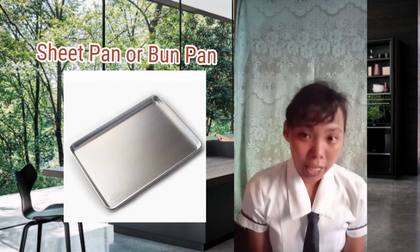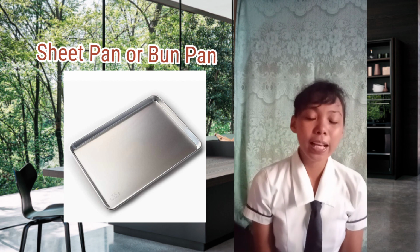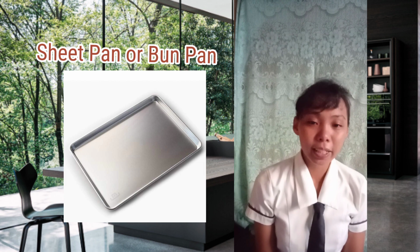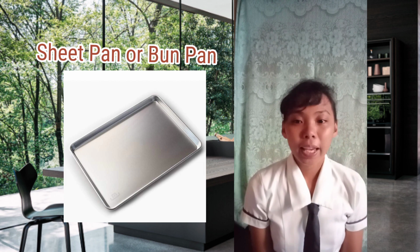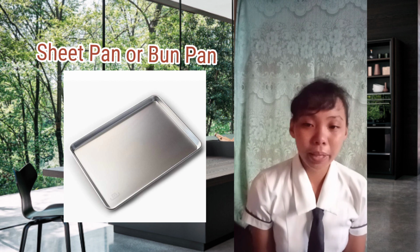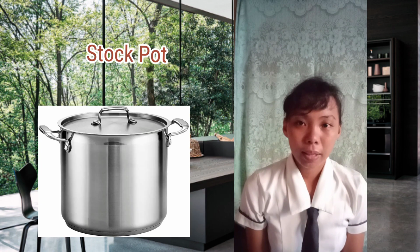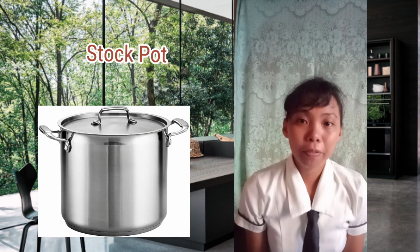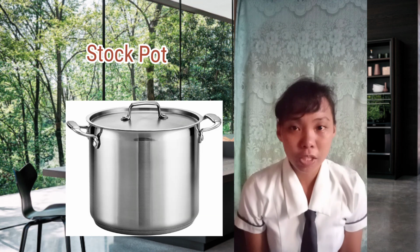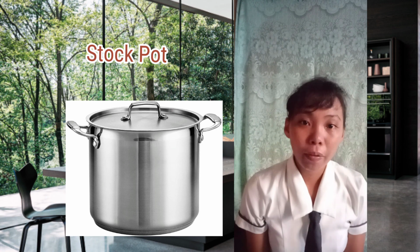Number 14. Sheet pan and bun pan. A rectangular shallow pan to bake cakes, rolls, and cookies and for baking or broiling certain meats and fish. Size 18 by 26 inches, full pan, and 18 by 13 inches, a half pan. Stock pot. A large cylindrical deep straight-sided pot for preparing stocks and simmering large quantities of liquids. Usually kept simmering all the time and cleaned out and replenished on a regular basis.